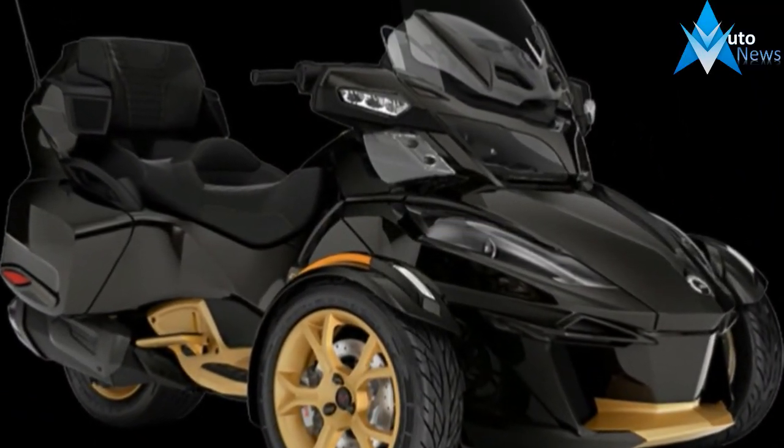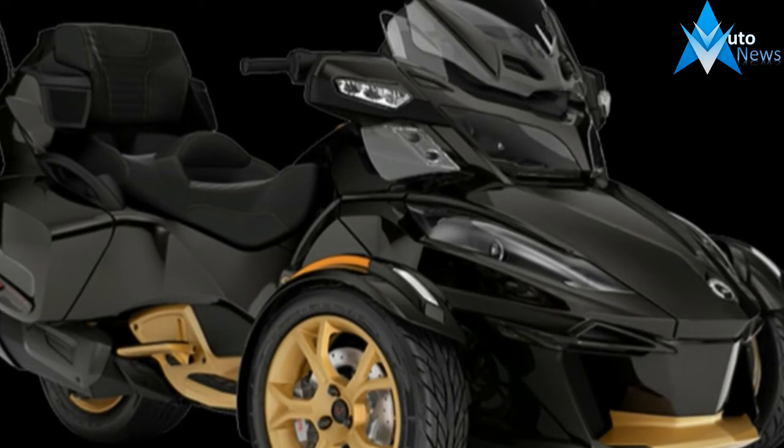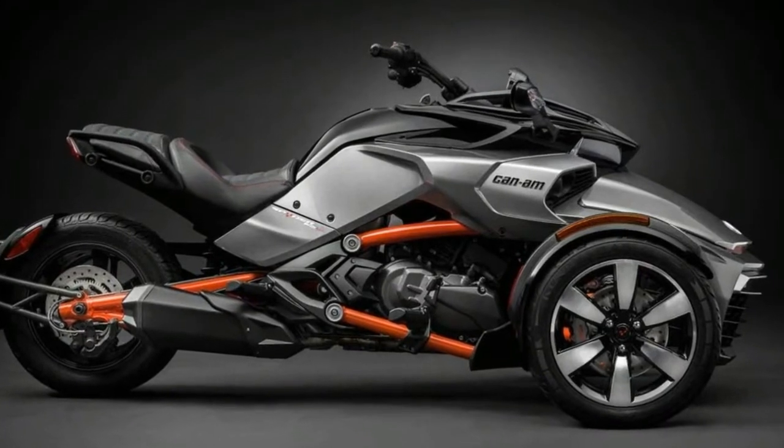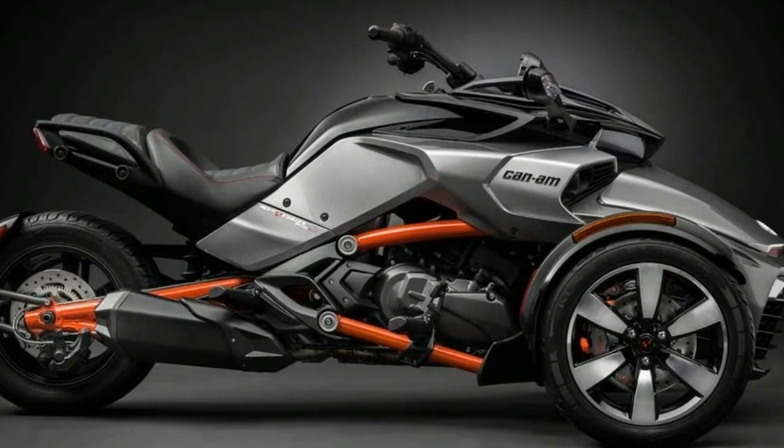A low center of gravity and performance calibrated vehicle stability system provide dynamic handling and precise cornering, while ensuring unprecedented control.